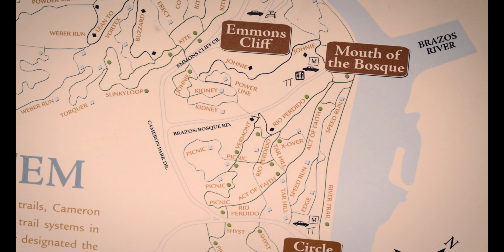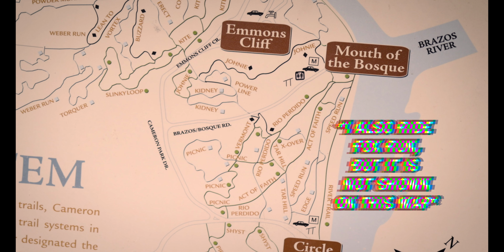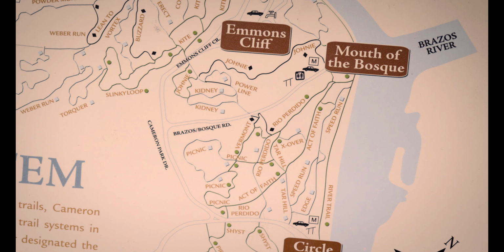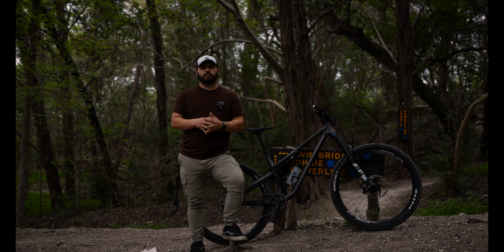All right, so let's take a look at these trails that we're going to be riding for day 3 and 4. So we have Vermont, we have Picnic, we have Rio Perdido, Tar Hill, Speed Run, Edge, and I believe that'll be it for the blue trails over here. There is a black side option to Vermont, and a couple of other trails that are just kind of in between all of those. Now, when I first started riding in Cameron Park, these were some of the trails that were my go-tos. That has kind of changed over the time that I've been riding here.